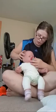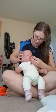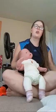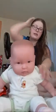Some pacifiers are a little bit trickier to get in her mouth, but anyway. Like I said, she's the Lots to Cuddle Berenguer baby. A lot of people classify these as somewhat real. They're not reborns, but they're very realistic babies.